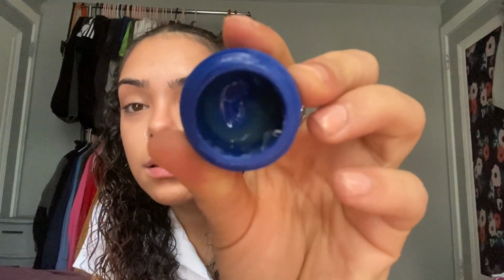Okay, let me apply some Blistex. This is my favorite chapstick I have ever used in my whole entire life. I believe it's just Blistex with some type of medicine in it, but it is amazing. Literally, it's almost gone. That's ridiculous.